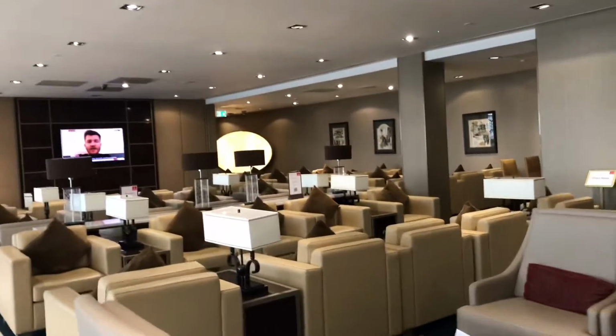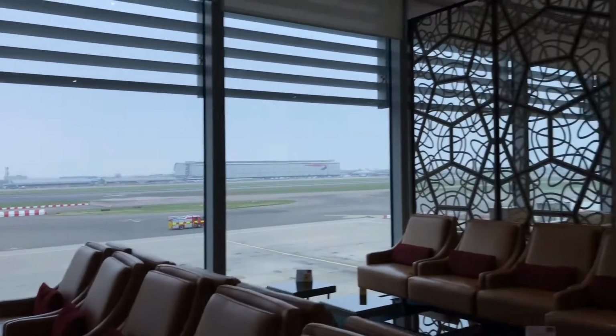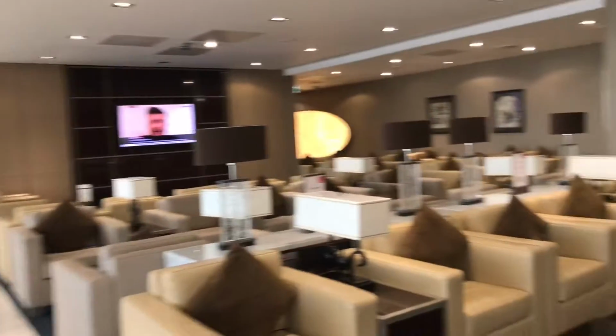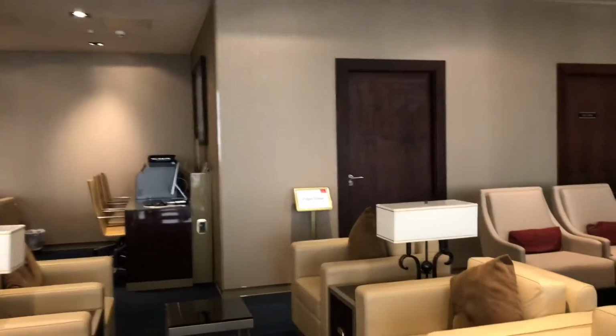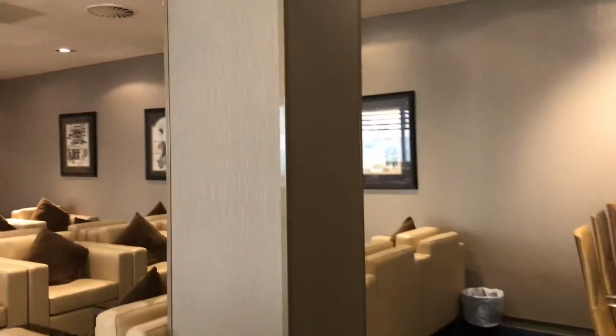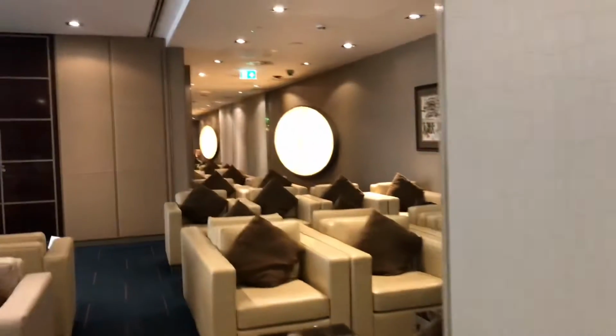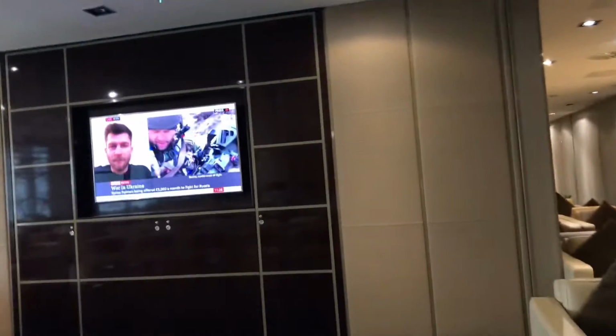Very quiet. So you can see here the view. Yeah. So they have also a prayer room. So we're gonna go in a quiet place that we can sleep. So they have a television.